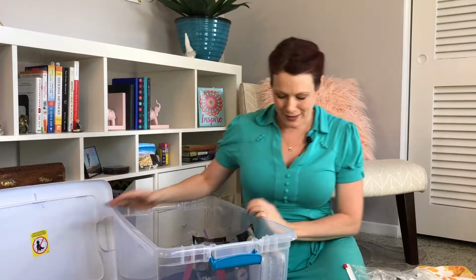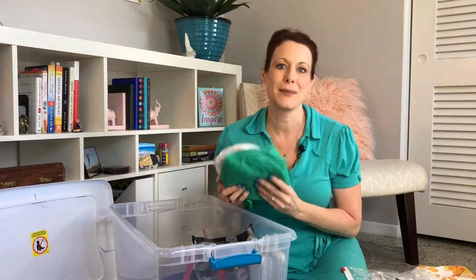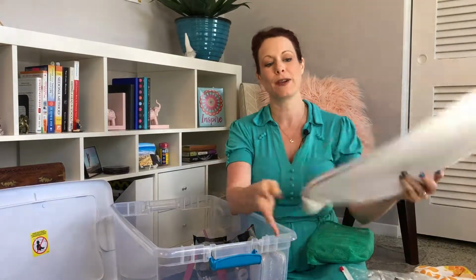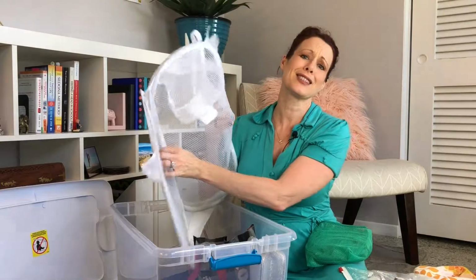Then when I get home, once my suitcase is opened, that's where these hampers come in super handy. I already mentioned that I have one that's already full of my dirty laundry. Throughout the trip, I've been throwing dirty laundry in it. This is just from our dollar store.